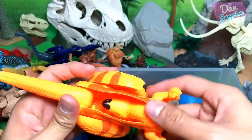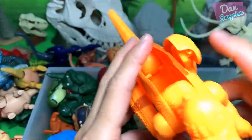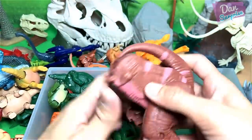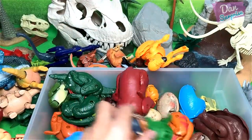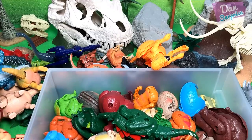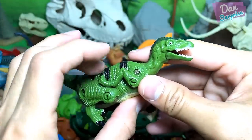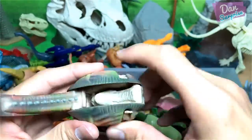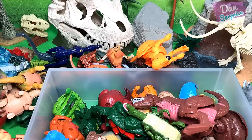Let's take a look at this gigantic one right here. Oh, it's a huge Pachycephalosaurus. Nice. And let's transform this one. This should be a T-Rex. Yes, a T-Rex, our first T-Rex of the day. Are there any more which I need the help of you guys to name? Not exactly. But here we have a very good looking Velociraptor. I think that's all I need the help of you guys. That's all. The rest are pretty simple. This should be an Acrocanthosaurus or an Allosaurus.